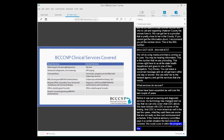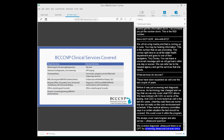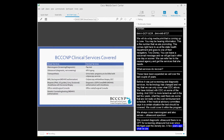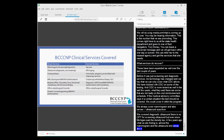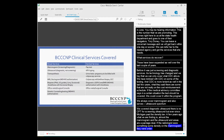What I want to say about ultrasound is we cover diagnostic ultrasounds. There is no CPT code for a screening ultrasound, but ever since Michigan passed its breast density law a few years ago, what we're finding is that the mammogram and the ultrasound in some areas are like a package deal. So if the radiologist is seeing some density on the mammogram, then he'll automatically order an ultrasound. We'll pay for both at the same time. We don't consider that ultrasound screening, but we will pay for that.